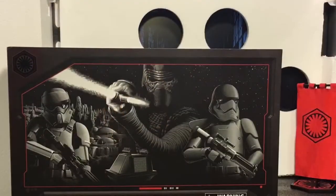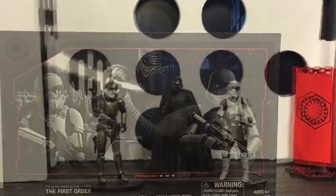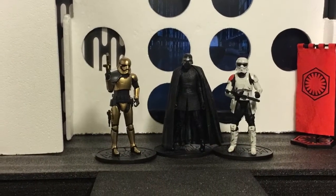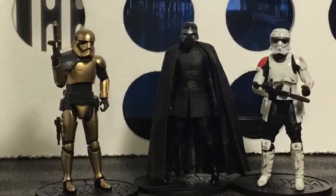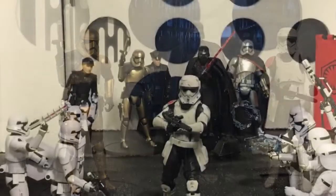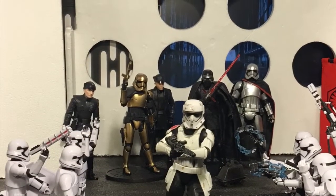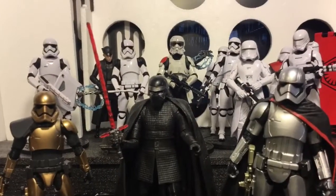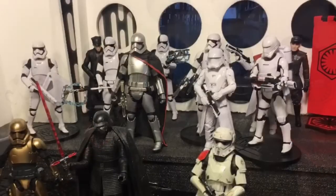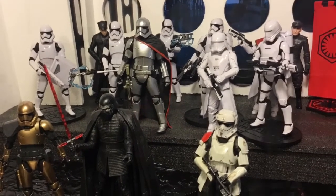Then, finally, we have the First Order pack, complete with your Mountain Trooper, Kylo Ren, Commander Pyre, and Mouse Droid. This pack, by far, is the best of the packs from Disney Parks, as it features 3 new figures and only 1 repack. Commander Pyre is absolutely the star of this particular pack. The gold armor is just absolutely awesome. A wonderful pack, and again, by far the best from Disney Parks.